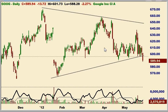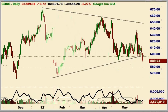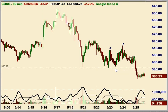Google, interesting little pattern here in Google. It has broken through a trend line and a support area that had been holding for some time. This will be interesting to watch in the days ahead. But this is an example of how you can use Elliott wave to trade a larger pattern and enter and hopefully risk less. Here is that low that was broken today.